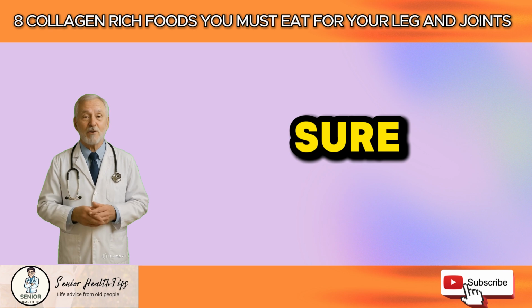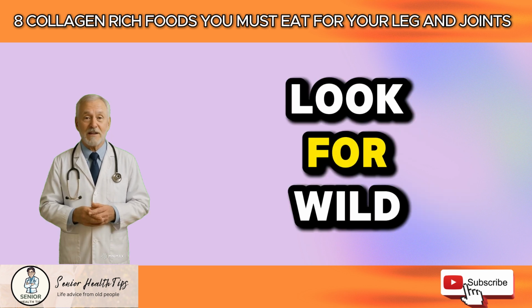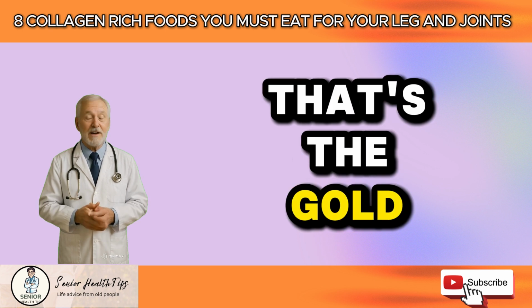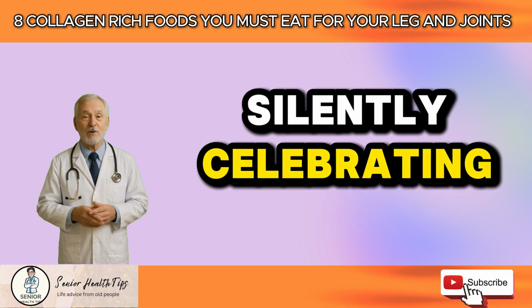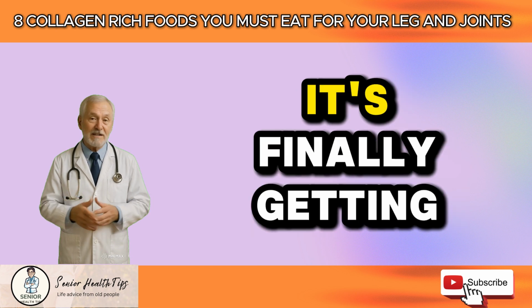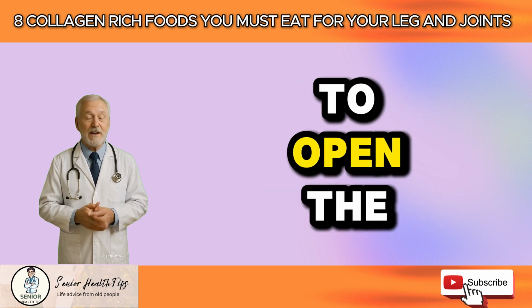Still not sure? Start with 1 can per week. Pick the ones packed in olive oil for smoother taste. Look for wild caught. Check the label for bones and skin. That's the gold. And if anyone gives you grief for eating sardines, just smile. Because your joints are silently celebrating. Your legs are getting stronger, and your collagen bank account, it's finally getting deposits again. Sardines may be small, but their impact is massive. You just needed to open the can.